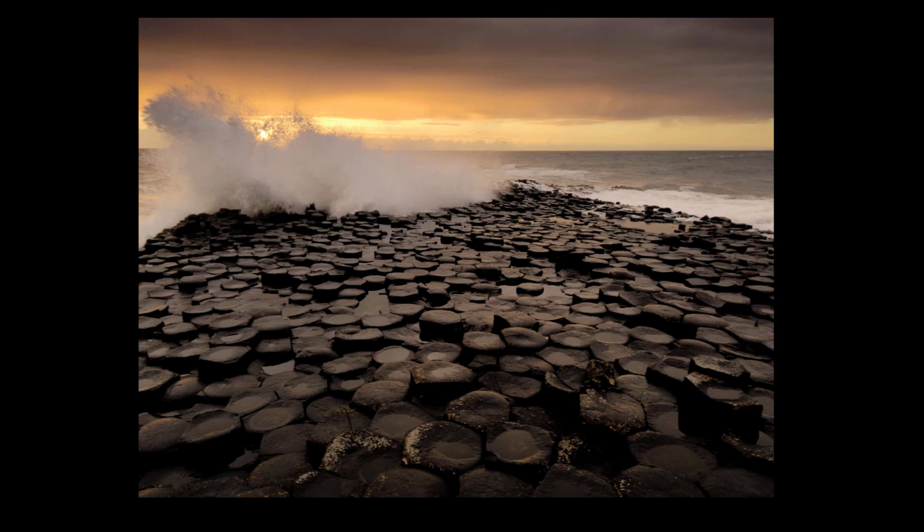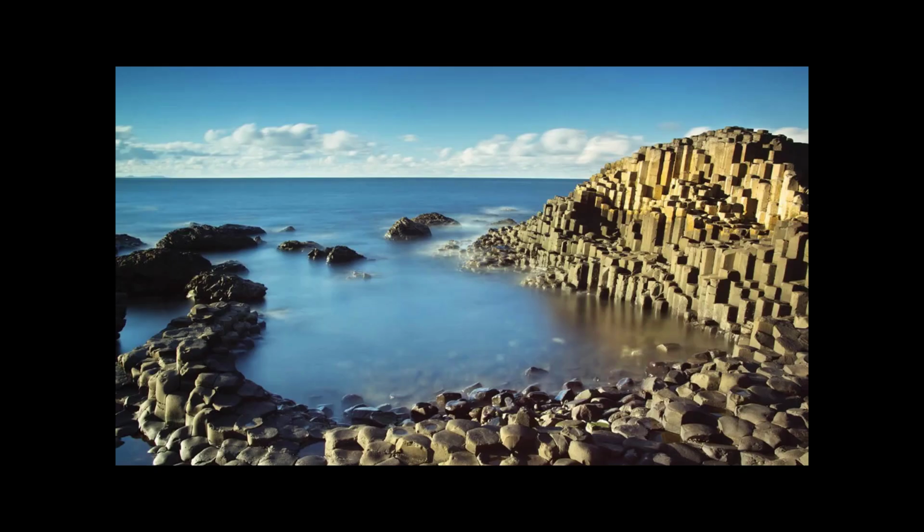Under certain circumstances, lava, if allowed to cool properly, will pop into these hexagonal columns that from the top look like a cobblestone road. It really does look like someone fitted those together to make a road. But if we look at it from the side, and this is also in the Giant's Causeway, you can see that it's not just a surface feature, that it actually goes all the way down.